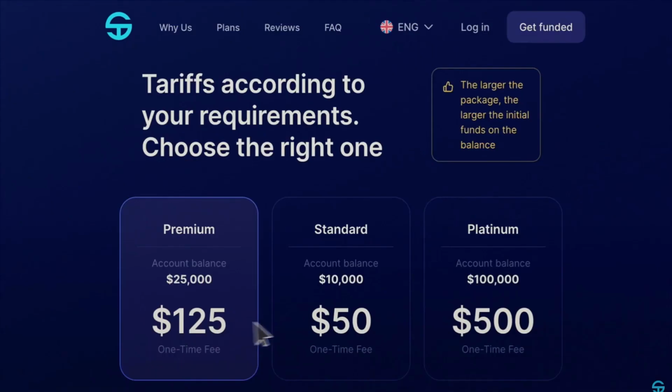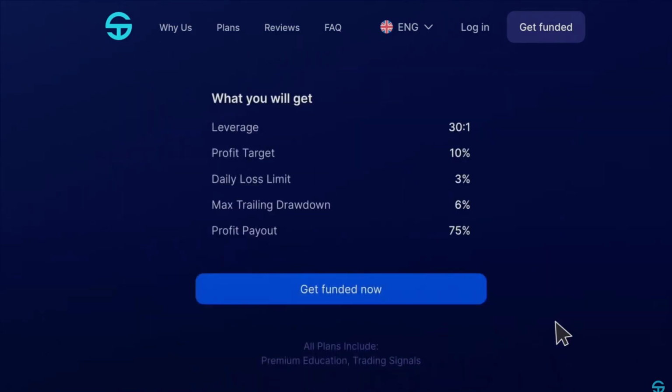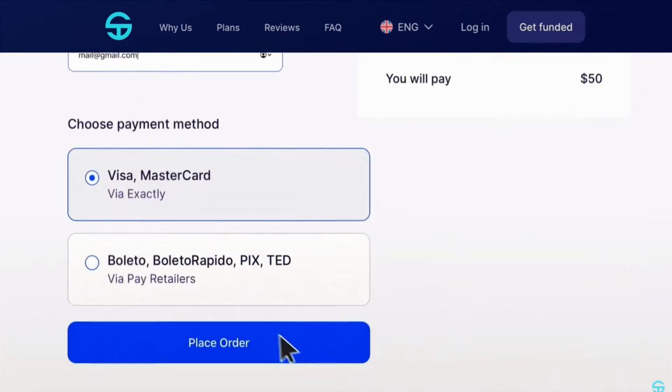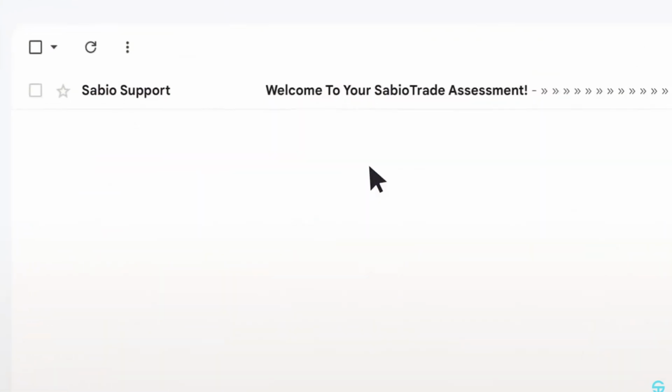First, choose the package that best suits you. Click on Get Financing. Complete the required fields. Select a payment method and click Place Order. After completing the payment, you will receive an email with the credentials for your demo account.